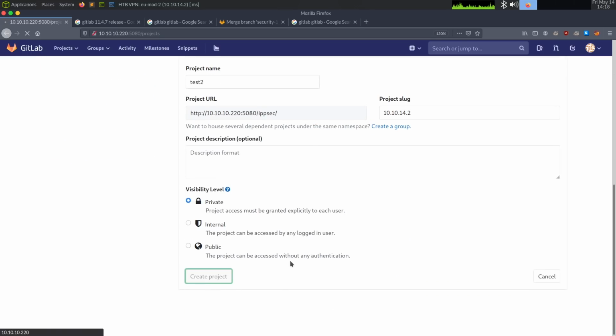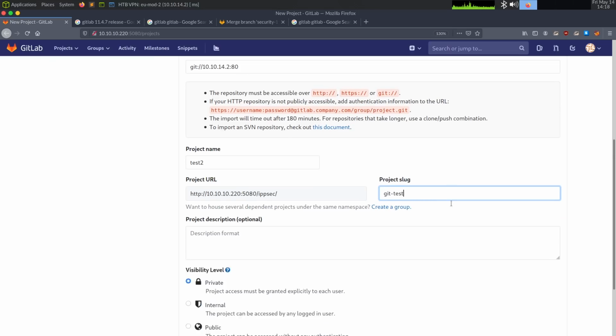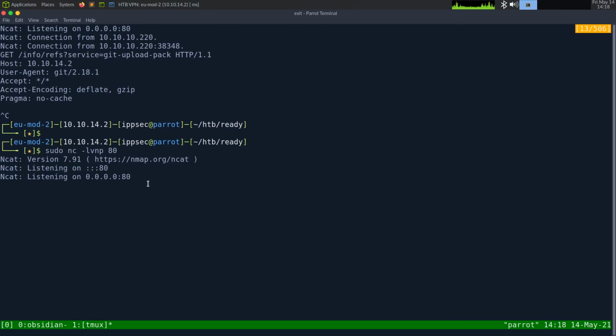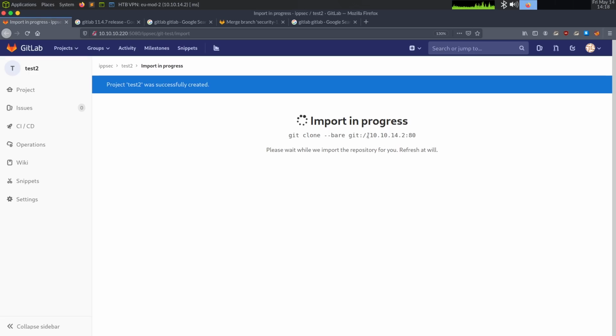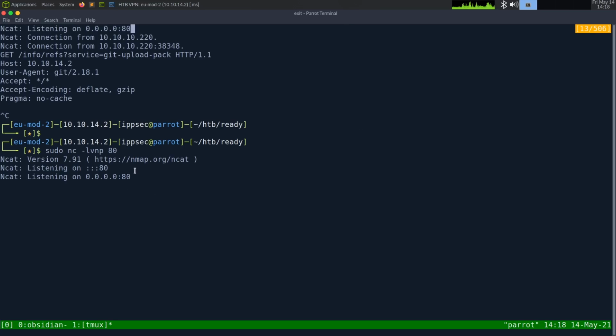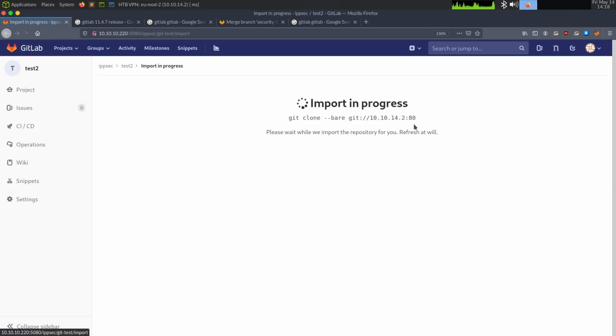That's fine. Create the project. Path has already been taken. Let's do, this will be git test. Create project. And let's see. Should be doing git colon 10.10.14.2.80. And why did it not connect to me?